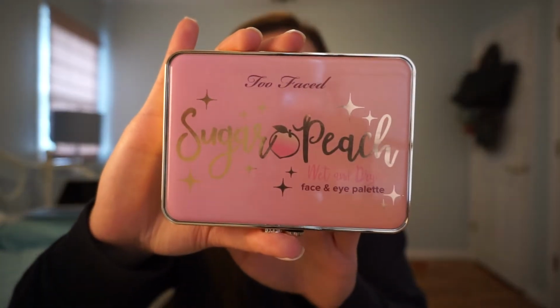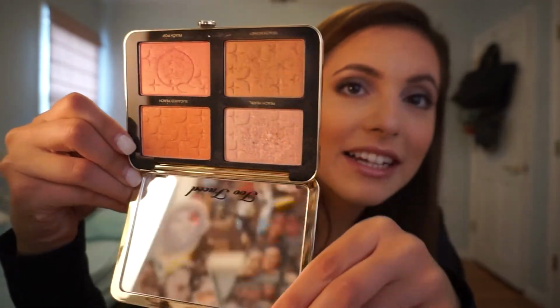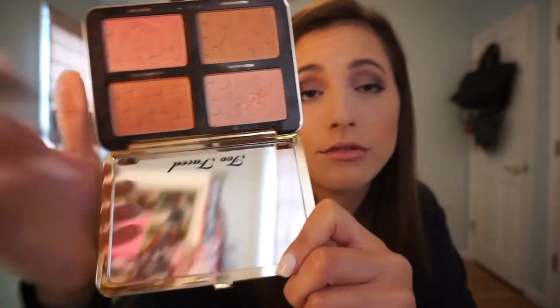I really enjoy using this palette, guys. This is a really nice palette. As you can see, I have kind of demolished the highlighter. You can honestly use these on your eyes too. I mean, you don't have to only use it for your face. I typically use it for my face only, but this would have been a great palette to use on my eyes as well. Like I said though, I basically just use bronzer in my crease the entire time.